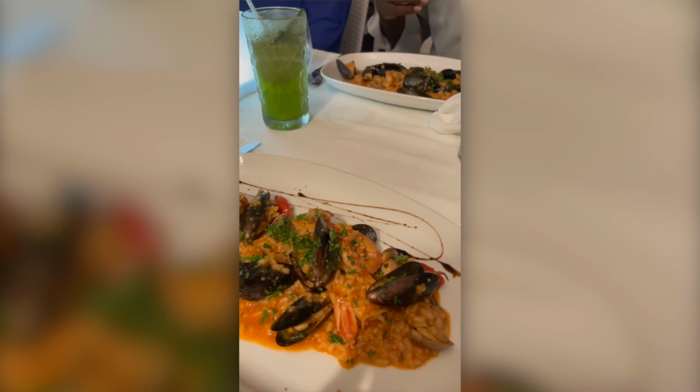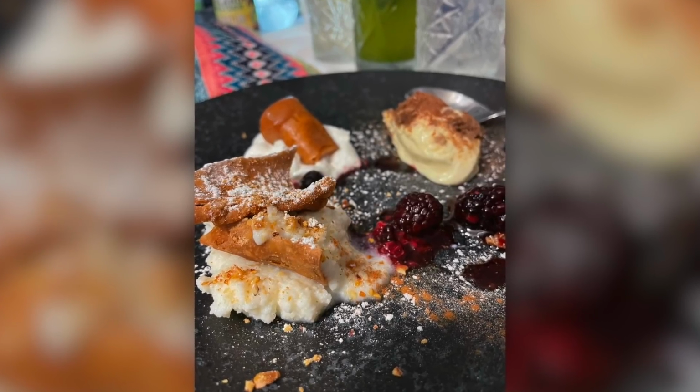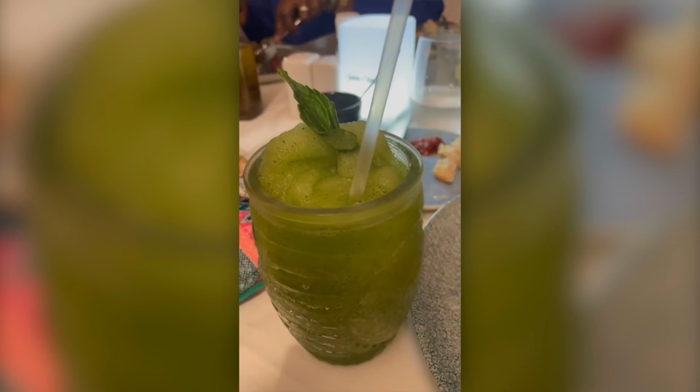For an authentic taste of Sicily on the marina, try Sale Pepe. The food is incredible, and the frozen mojitos are the perfect complement to the meal.